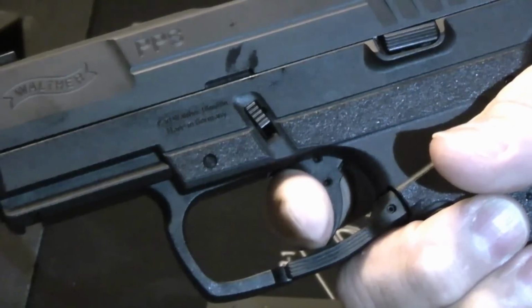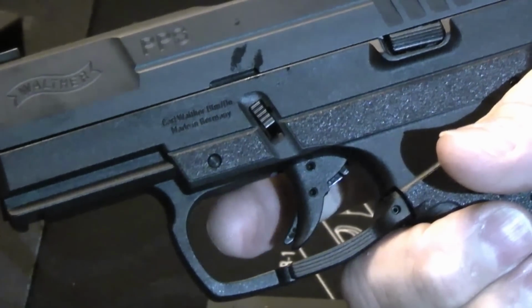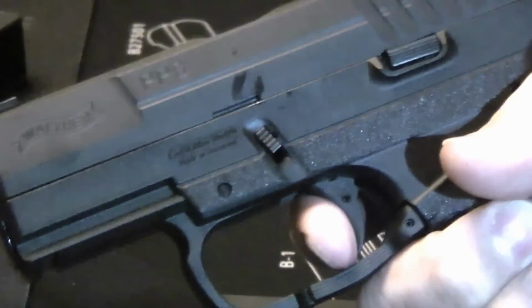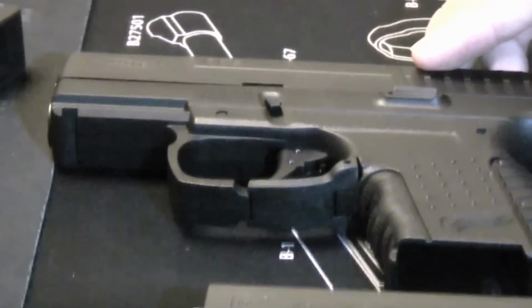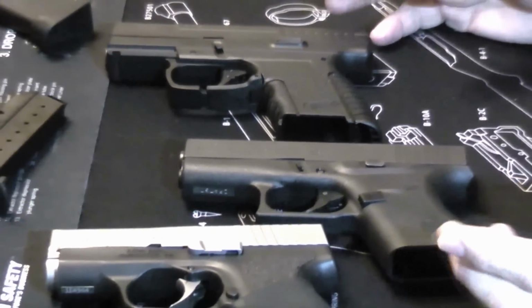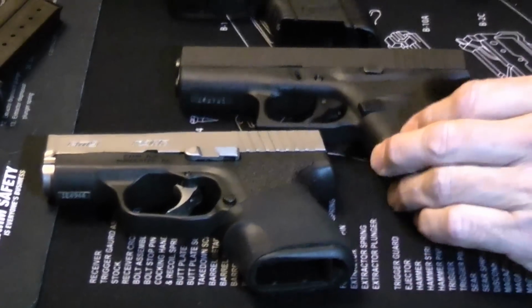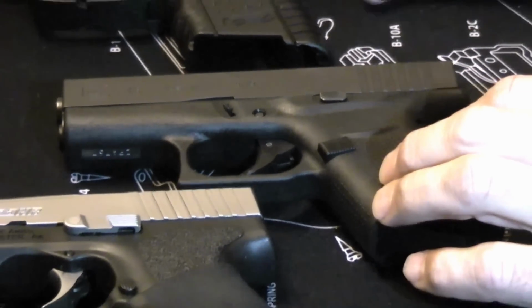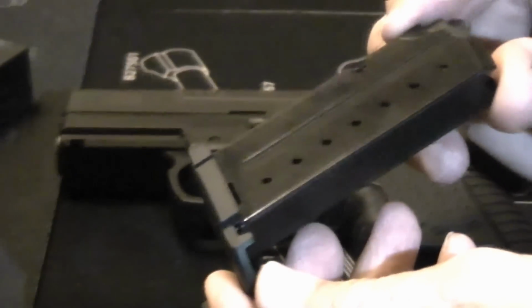The reset on this is a little bit longer than the Glock, but it's still a nice reset, and then all the way out. There you go. From a quality perspective, I would pick any one of these. From a capacity perspective, the car has a 6+1 or a 7+1 option. The Glock currently is 6+1 and that's it, whether you have the pinky extender or not. And the PPS has 3/8 magazine options.